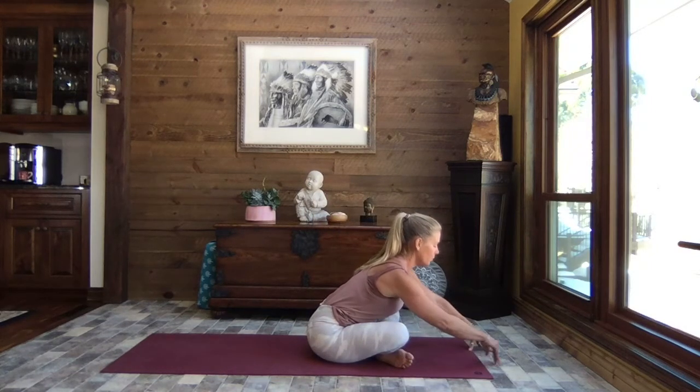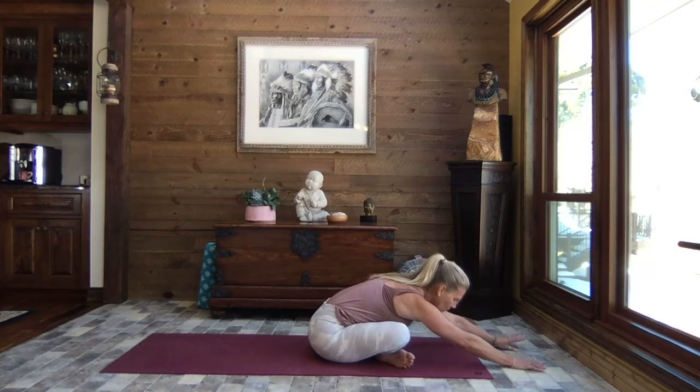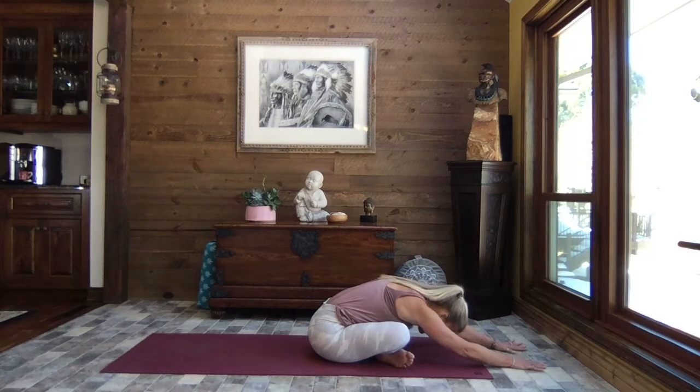Just walking the hands forward, coming out as far as feels good to you. As you get to that place where you feel this amazing stretch in your lower back and in those hips, I want you to stop. If the body wants to continue to melt towards the ground, let it. Let your head be heavy. Big, full, deep breaths.